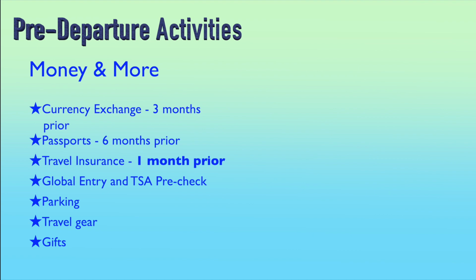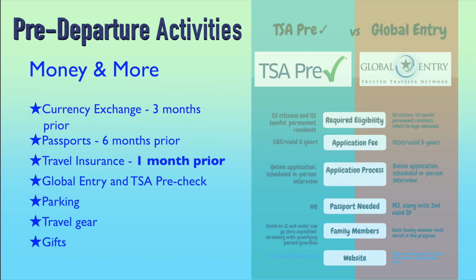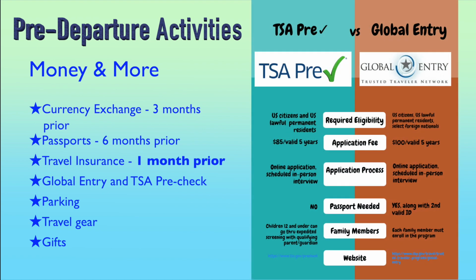One thing that we have found very helpful in the past is Global Entry and TSA PreCheck. Global Entry and TSA PreCheck both are similar in that they allow you to bypass some lines when traveling. If you are a first-time international traveler, Global Entry may be a big time saver at DFW.